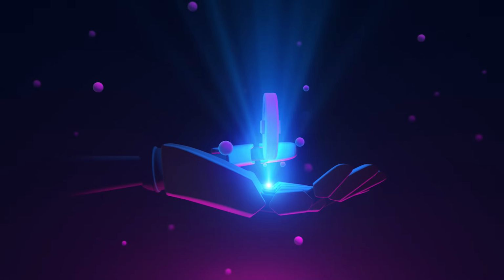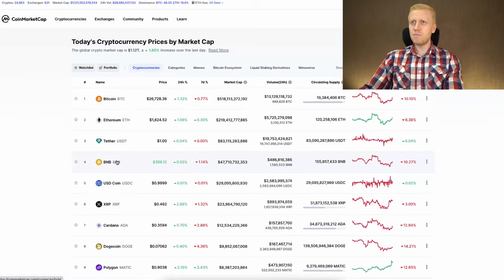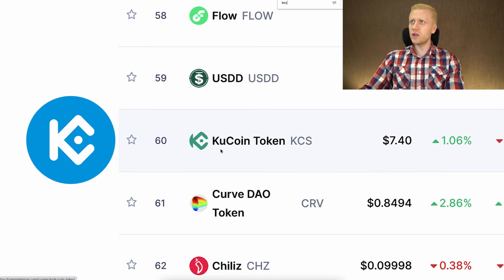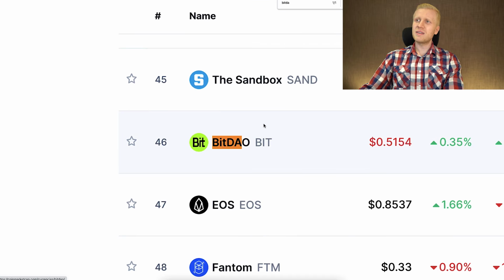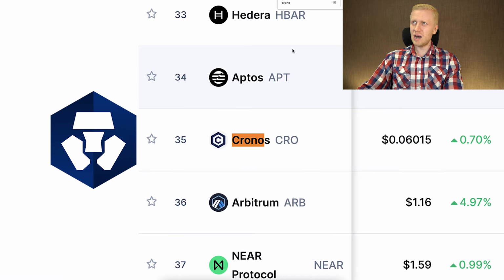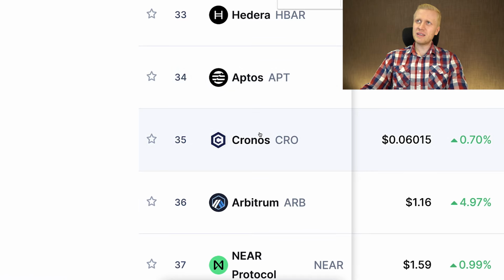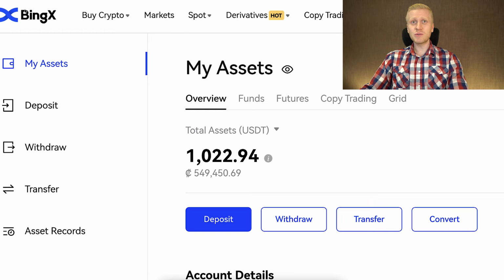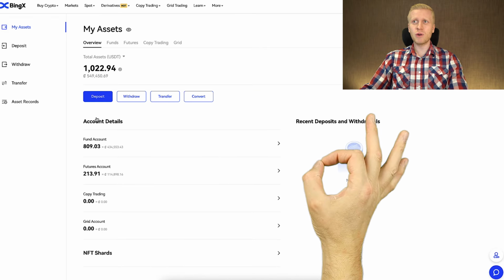One of the reasons that makes BingX safer is that they don't have their own coin. You know that many other cryptocurrency exchanges have launched their own altcoin, for example BNB on Binance, KCS KuCoin token on KuCoin, BitDAO on Bybit, CRO Cronos token on crypto.com. And in my personal opinion, adding these new tokens may add additional risk for the exchanges. That's why I'm happy that BingX doesn't have their own coin.